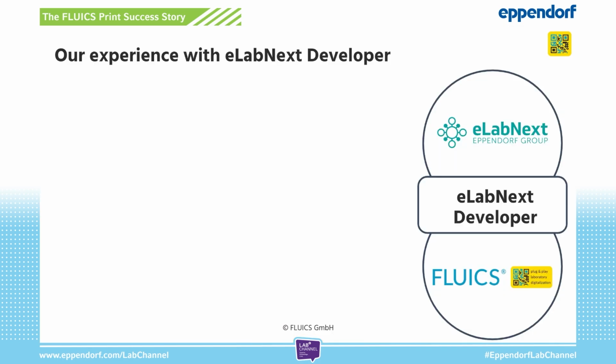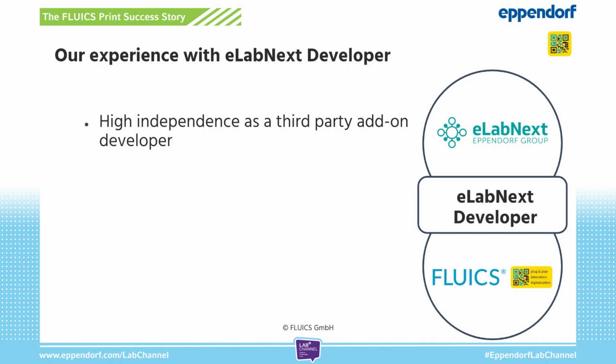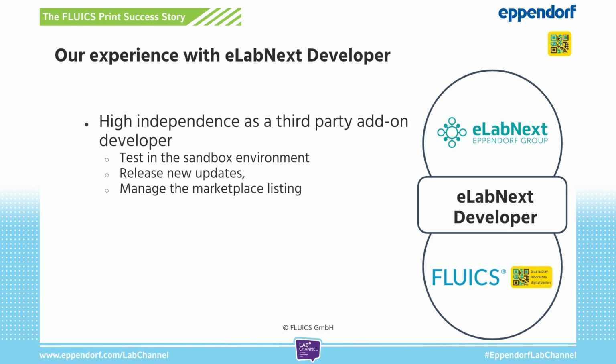Our experience with the eLab Developer Kit to finally develop and make this add-on available to the community is summarized here. We really enjoyed a very high independence as a third-party developer in how to design and program our add-on. We have a sandbox environment where we can test the add-on incrementally before it goes public. We use the developer platform to release new updates and also to manage the marketplace listing.